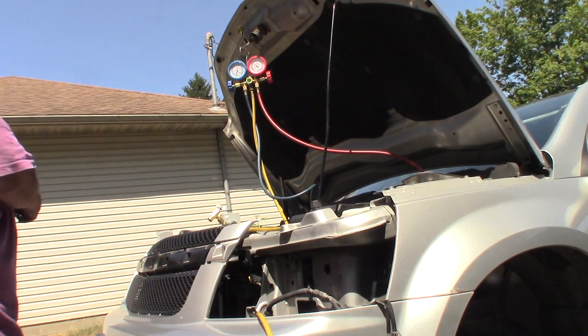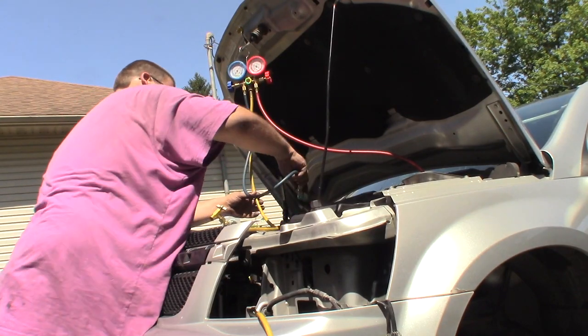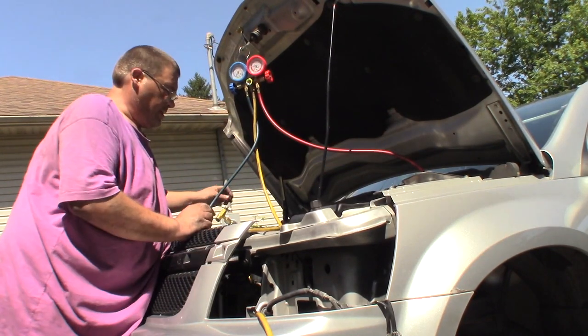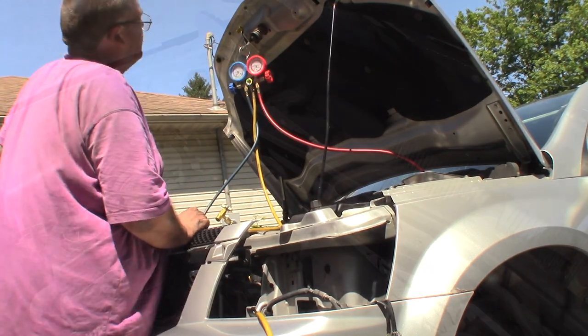All right, we'll go ahead and let my pressures equalize. I'll go ahead and disconnect the low side early on, just because you lose less refrigerant that way. Side cap and the low side cap. And I'll equalize and let the low side come down.